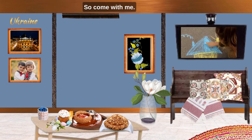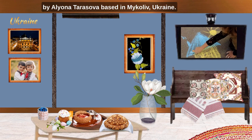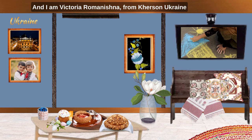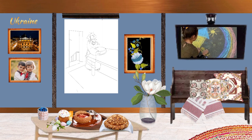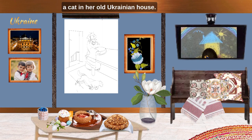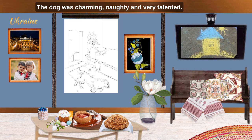So come with me. The main story is illustrated in detail by Alena Tarasova, based in Mykolaiv, Ukraine. And I am Victoria Romanishina, Kherson, Ukraine, here to tell you about my beautiful Ukraine. Dara lived, a dame, with her dog and a cat in her old Ukrainian house. The cat was mild and loved, the dog was charming, naughty and very talented.